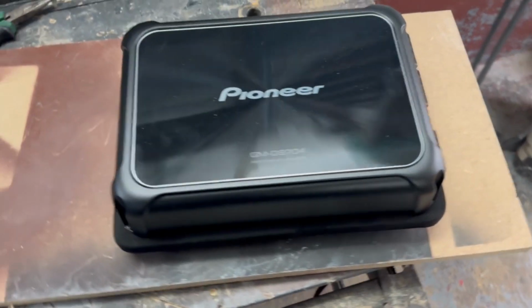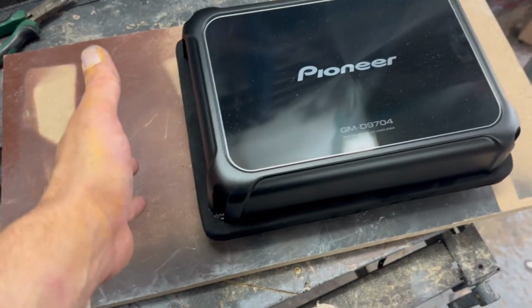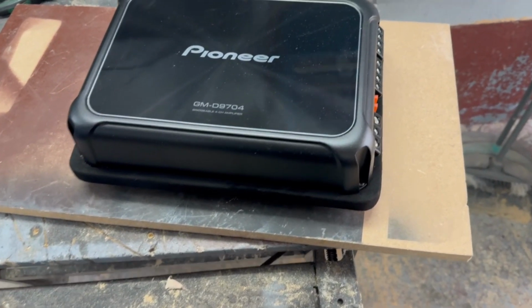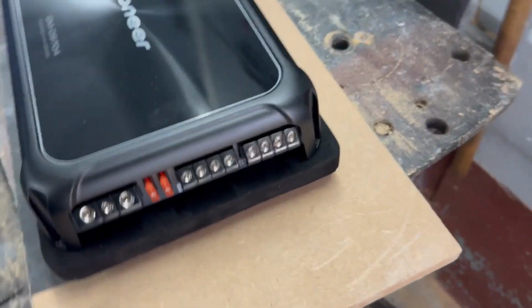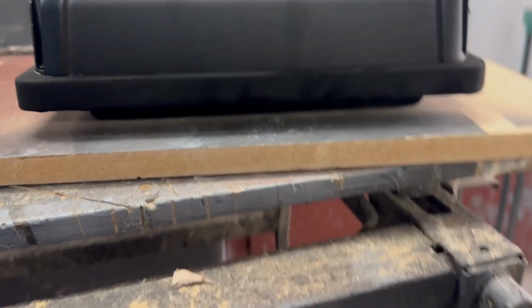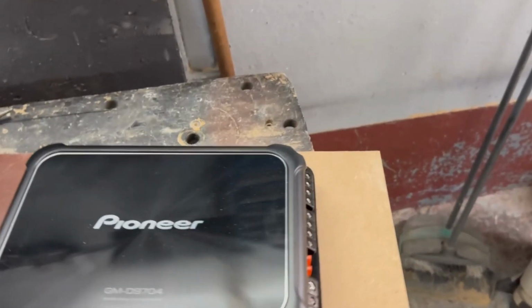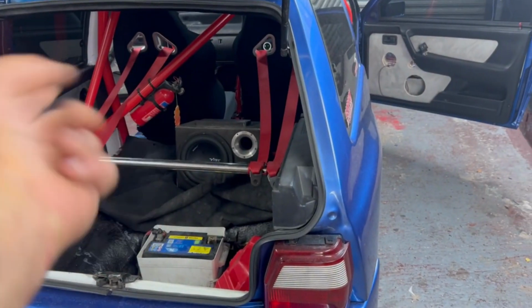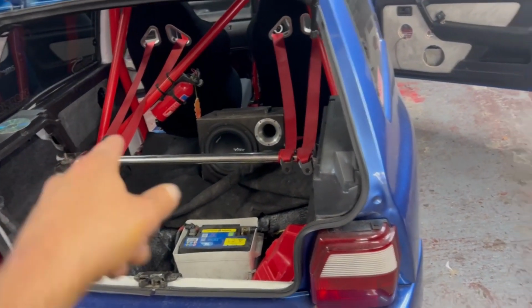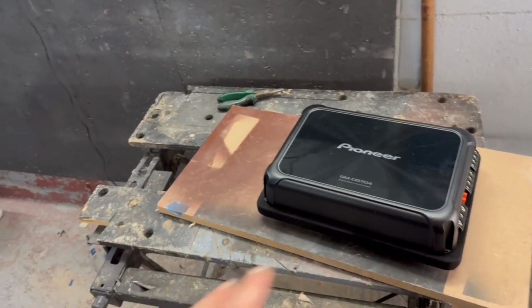Right, another piece of the puzzle done. So obviously the amp's going to go under the chair, but the customer did say that he didn't want me to mount it on the actual floor, which is fair enough. So I've just built up a little plinth for it that basically just stands up proud. There you go. So you can see, obviously that's not actually sitting on the deck, and that's going to be hidden underneath that chair. So right, all the wiring's there, so then we just wire this through.